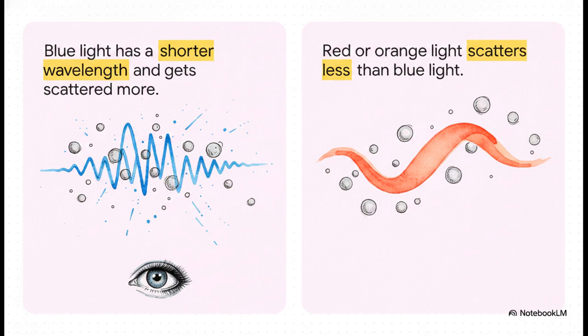Meanwhile, the red and orange light, they have a different, longer wavelength. And because of that extra length, they just scatter a whole lot less. So when you look up, your eyes are being constantly bombarded by that highly scattered blue light just raining down from every conceivable angle. And that is what makes the entire sky appear blue.